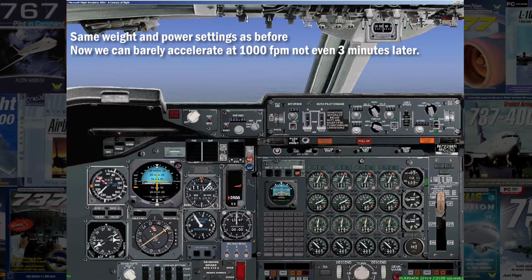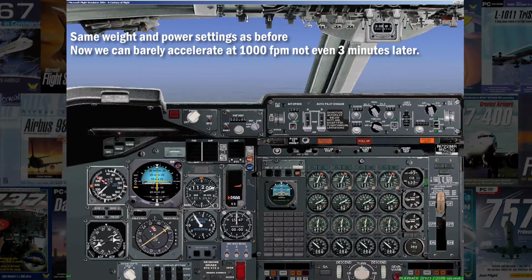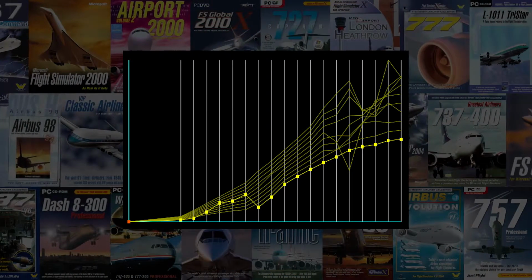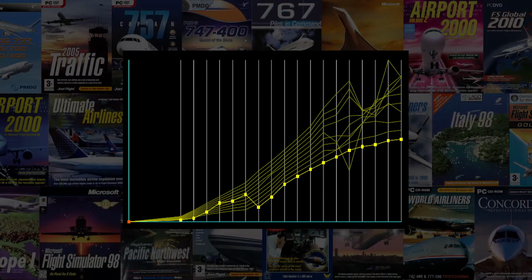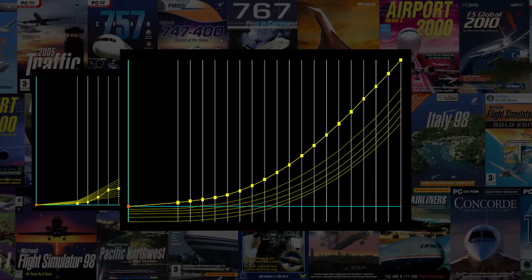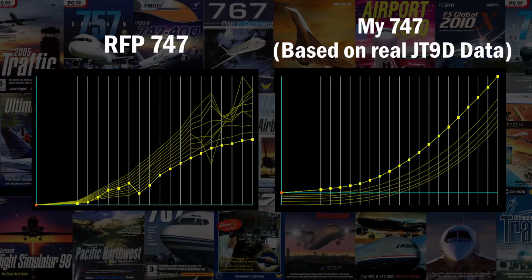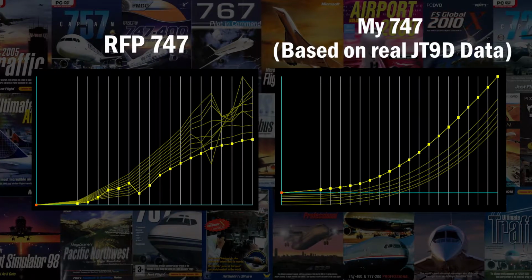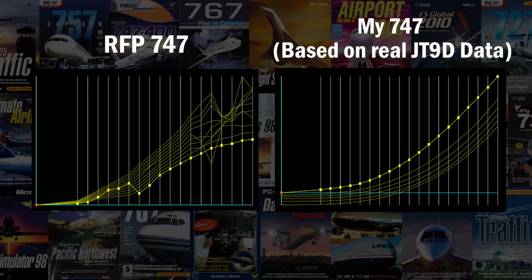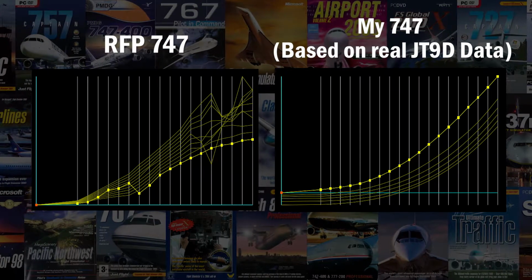The reason for all of this mess has to do with the way thrust is programmed in the flight model. I'll just show you the RFP 747's thrust to engine RPM and Mach number graph compared with the same graph from my own classic 747 that uses real-world engine data. And if you understand at all what you're looking at, you'll understand why these problems exist. In short, thrust and probably drag are so all over the place that it's hardly worth discussing.